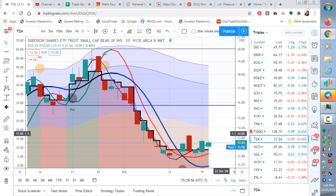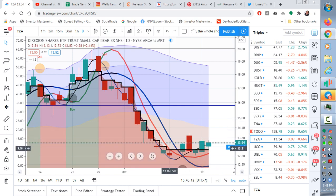TZA. I'm not usually a big fan of buying the triples, but I could buy puts on TNA, but for those who can't buy and use options, we're also getting a potential here. It's still flatlining, so I'm still hanging on it. Potential for a bump up, and look for a trade here on TZA.